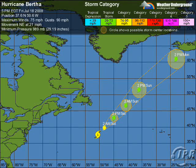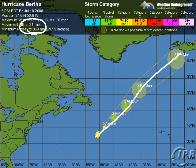Here's the latest on Hurricane Bertha as of 5 p.m. It was at 37.6 north, 50.6 west, and by the way, at the speed it's moving now, 21 miles an hour, it's already starting to outrun its latitude here. Winds were 75 miles an hour, gusting to 90s, moving northeast at 21, as mentioned, 989 millibars, and it's expected to pull on out and weaken, become less tropical over time, but it is still a force to be reckoned with.